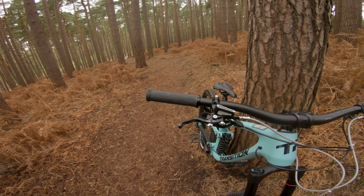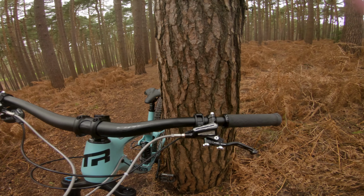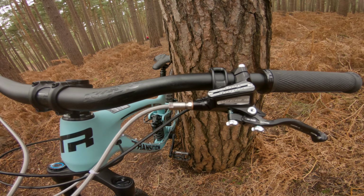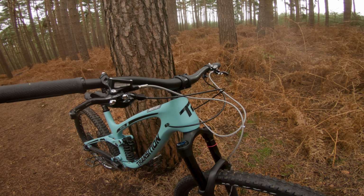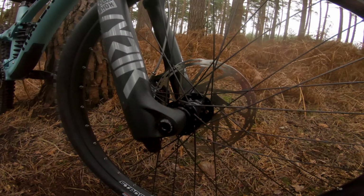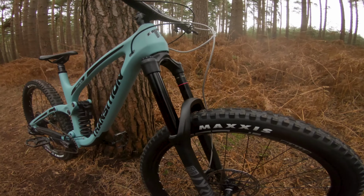I swapped out the Codas straight away for my Hope E3s. These brakes are amazing. They have reach adjust and bite point adjust, which makes it so much better to feel the brakes. It gives you a lot better feel and control. The wheels are Stan's Flow, no tubes, except they've got tubes in, and Stan's hubs.